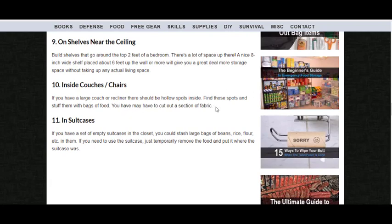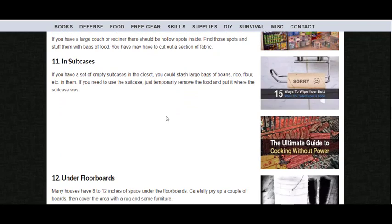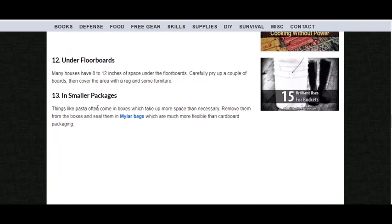Inside couches or chairs. Someone said this on the payday prep that I just did. In suitcases. That's a great place to store it. Under floorboards. In small packages. Let's see what they mean.